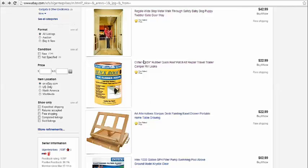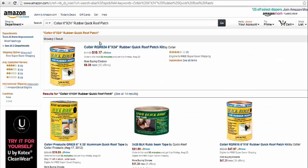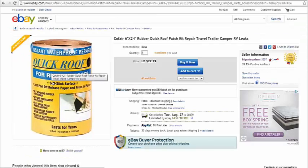And let me show you exactly how difficult it is to put this up. I'm on Amazon, you see this roof patch kit. All the person did was move this roof patch kit picture over from Amazon to eBay. If you don't know how to do that, I'll show you. That's not hard at all.